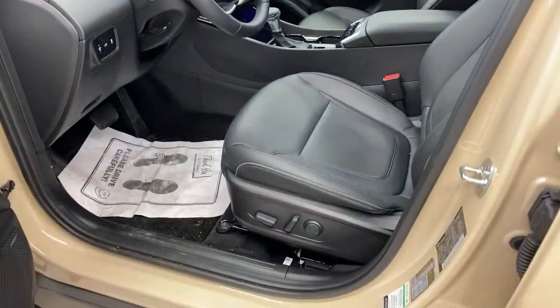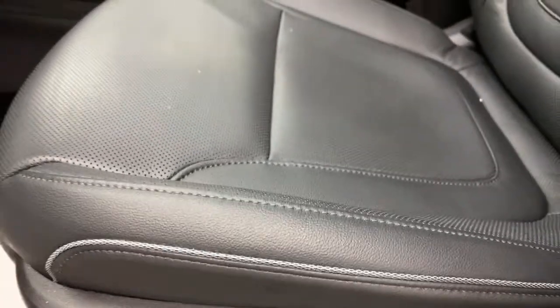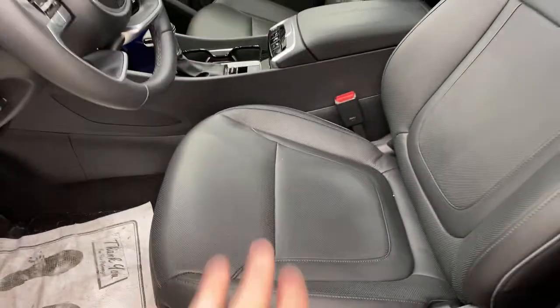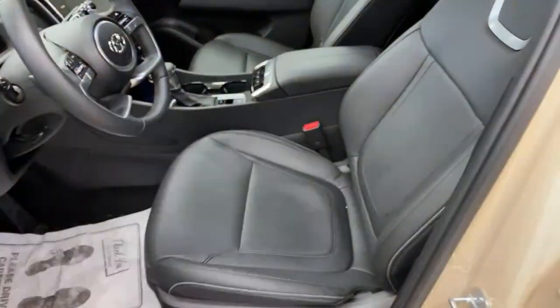Jumping into this trim line, the seats are actually identical. I have the same striping, or piping, excuse me, in both vehicles. They are leather seats. These ones have perforations. On the higher trim, the perforations in the seat are actually ventilated. These are just there for style. They're heated but not ventilated.